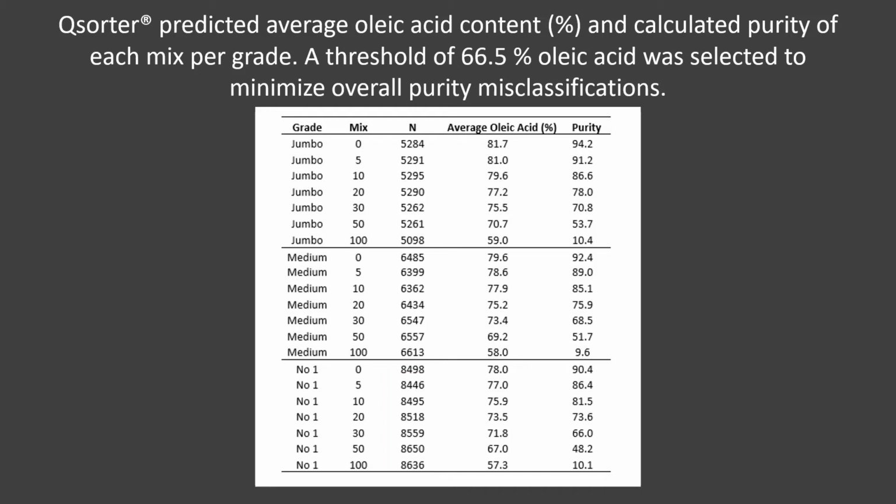We can see that as the contamination increased between the different mixes, the average oleic acid and purity decreased. Given the established range of the populations and the measurement error observed in the instrument, we set a cutoff or a threshold of 66.5% oleic acid. This was done to minimize the overall purity misclassifications. The jumbo lots tended to have higher average oleic acid and purity due to the tendency of these kernels to be more mature.